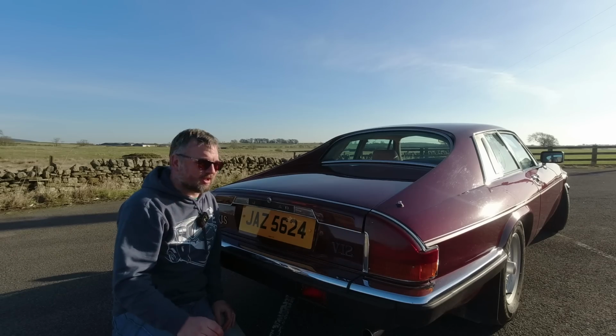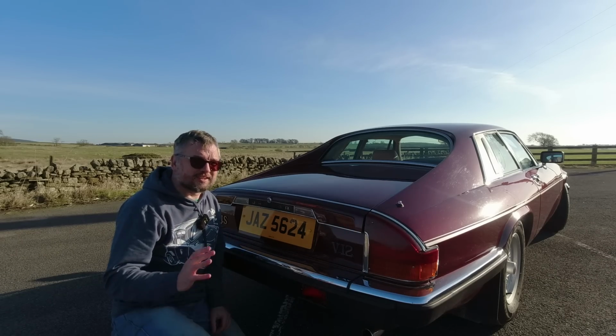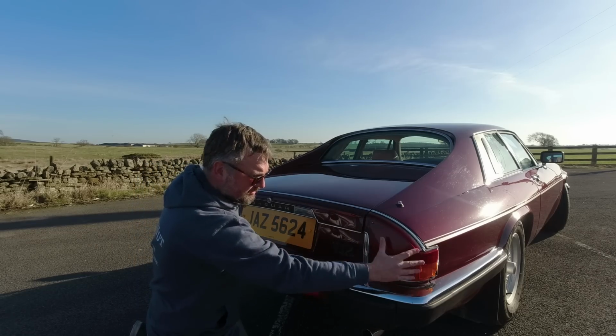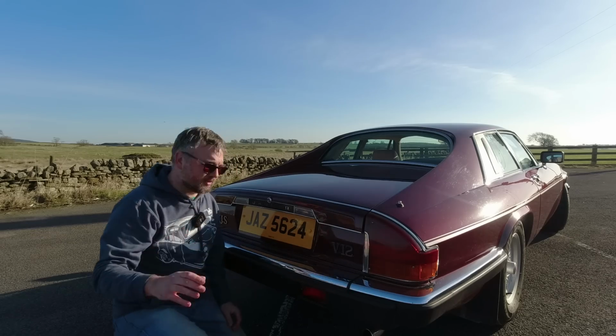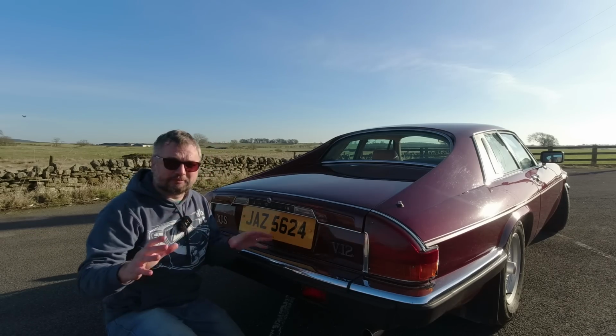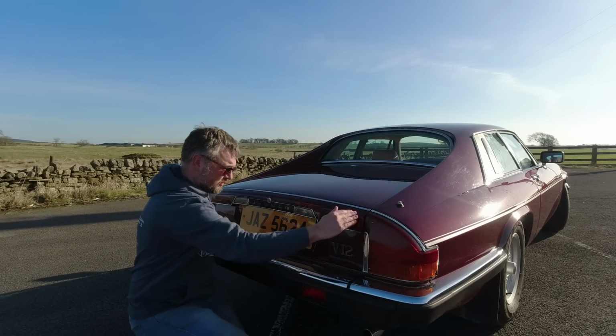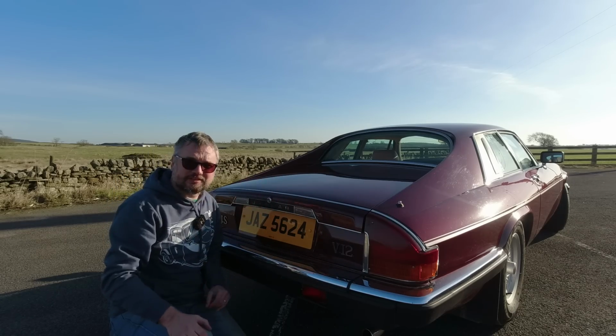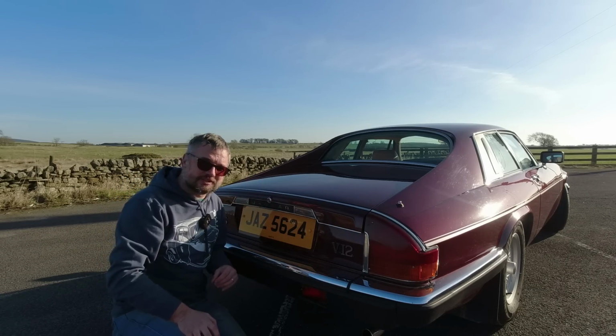Now, the final production car wasn't really the work of Malcolm Sayer. He sadly passed away before it reached production, so some design points like these rather curious rear lights were not anything to do with him. And there is a mishmash of styles. We've got curves and then really sharp angles, and that is a feature throughout the entire car. It is an unconventional car.